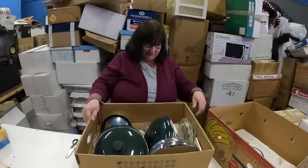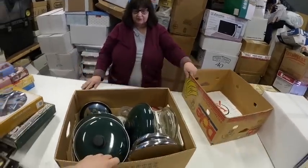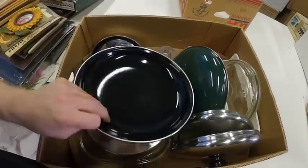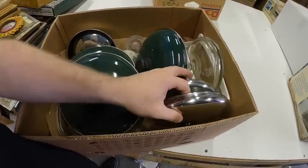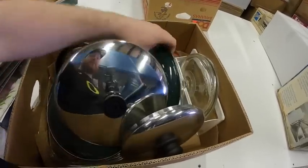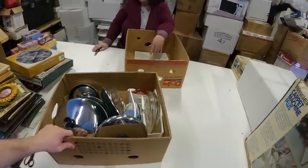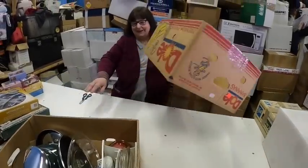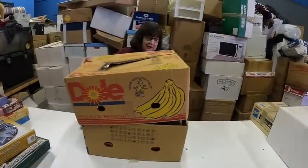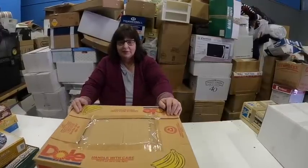You know what? We're going to try this. Okay, let's not get everything out. We have lids. They're all lids. You think they're lids? I think they're lids. Yeah, they're lids. Okay. All right. Go ahead and put the lid back on. You like how I did that? Yeah. Pretty clever, actually. Put the lid back on.